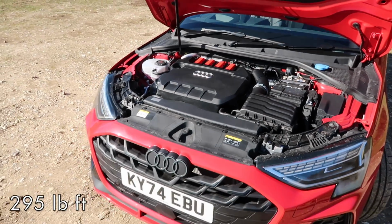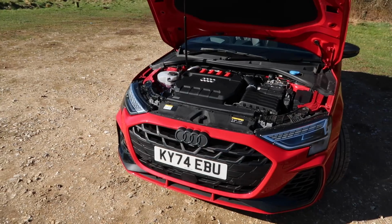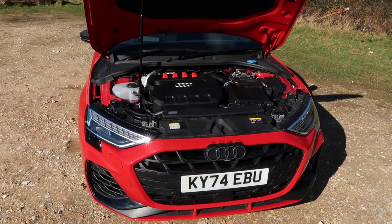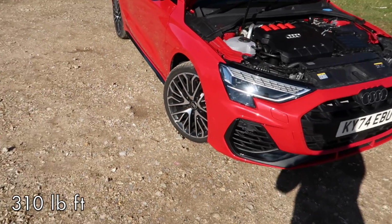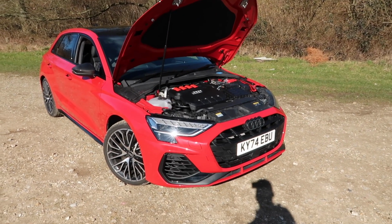The new car though has more power, more torque. Oh yes, this has 333 horsepower along with 420 newton meters of torque. That power is still fed to all four wheels via the Quattro system via a 7-speed S-tronic gearbox.